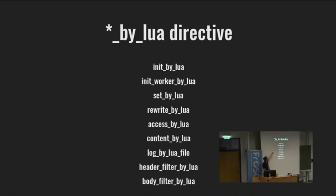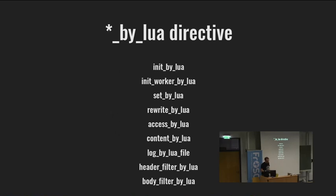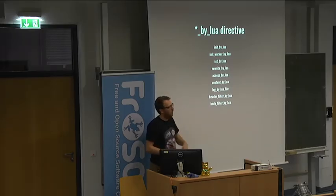You have a lot of these. You have init by Lua, init worker. Init is run once when the server starts, when a new master comes up. Init worker is when the master process forks a new worker process. You have set by Lua. In the previous example, you've seen set as a directive of nginx. Now you can dynamically set things in the scope of nginx. Rewrite, access, content, log, header filter, and body filter. These are the phases where you can hook into nginx and modify it yourself.